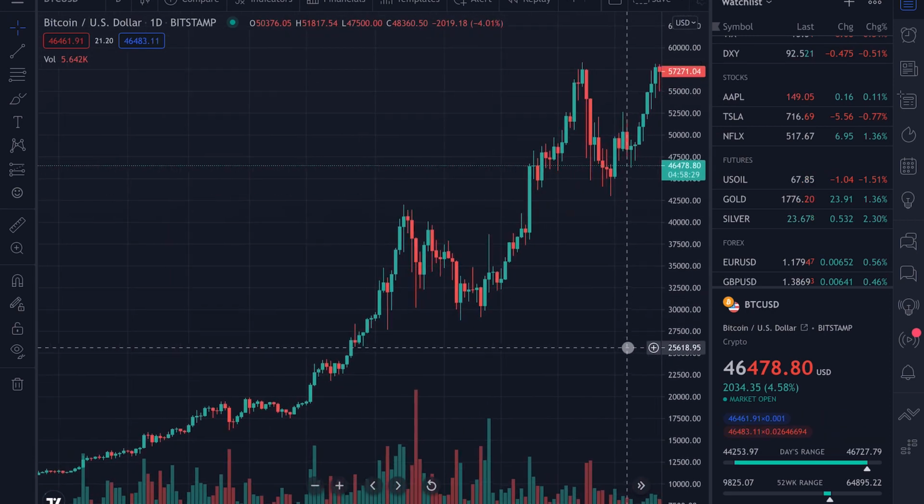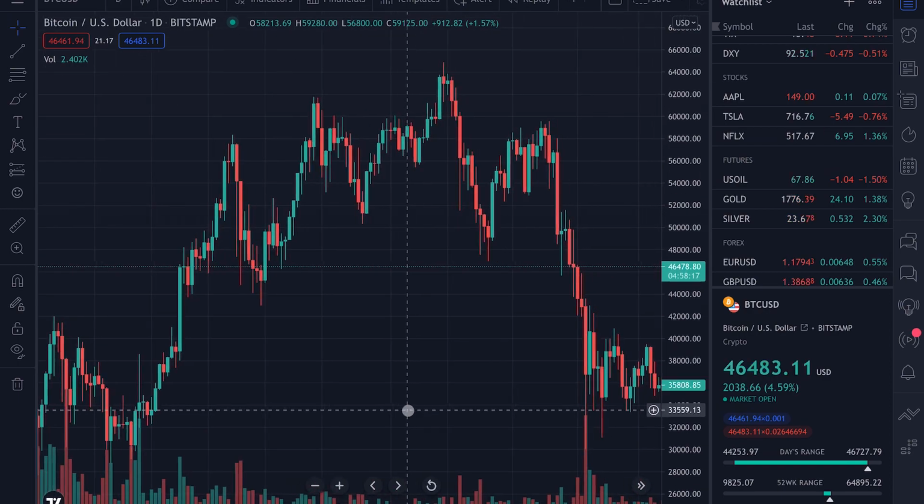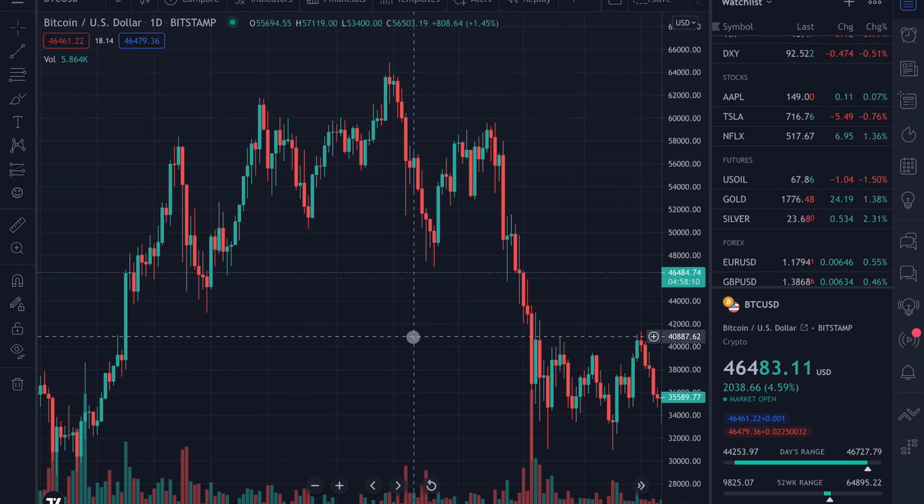Usually people FOMO into assets at high valuations, and then they sell them low when they begin to go down because of FUD, and they don't actually want to be owners of the asset. They just bought it because it was going up, and now because it's going down, they're selling it. And that leads to underperforming the market.